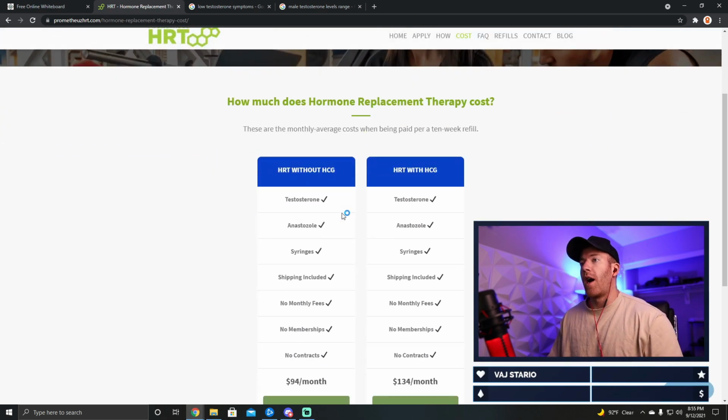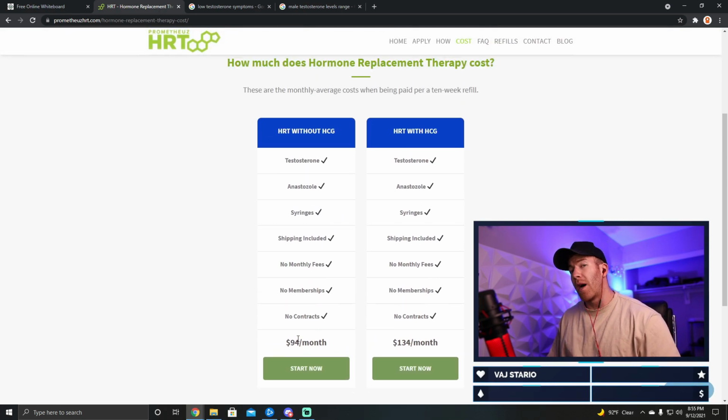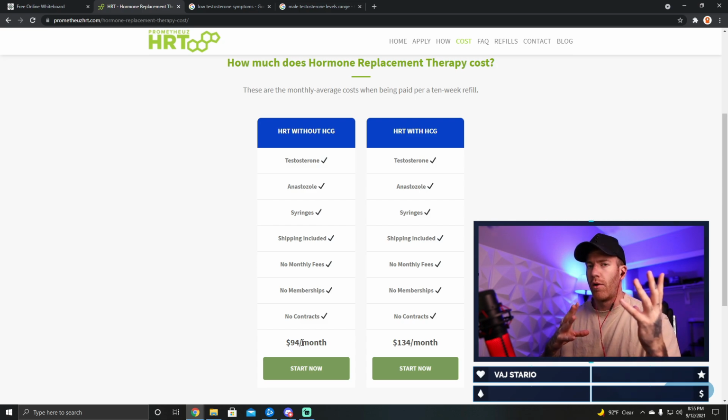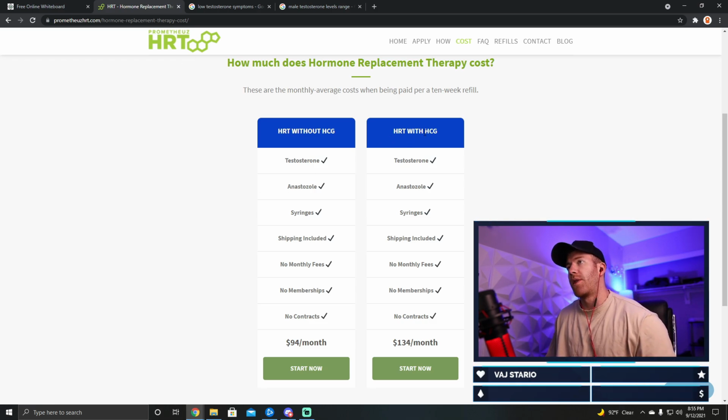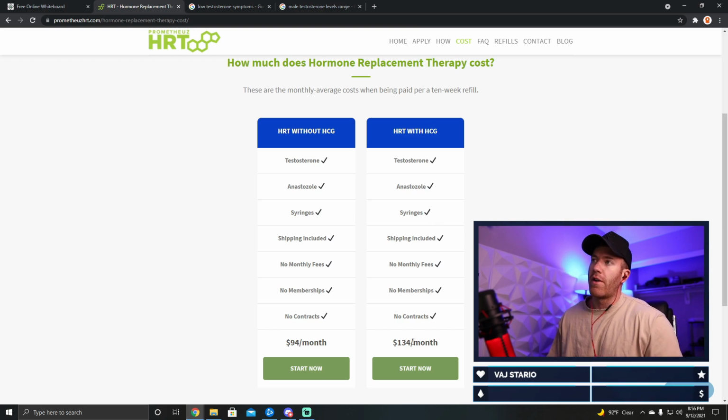Now, I would go over the cost here too. I'm not sure if it's covered with health insurance or not. That's something you will have to talk about with the doctor when you have your consultation. But it would be like $94 a month with HRT without the HCG, which helps keep your testes full, keeps your test naturally producing. So that way, if you want to, say, have kids down the road, it's not to say you couldn't throw it on later on. So it's up to you at that point. And also, I'm not a doctor, so talk with your doctor who you're going to be talking through on Prometheus HRT on what they think the best steps for you would be. Or you can go with the HRT with HCG, which is $134 per month.